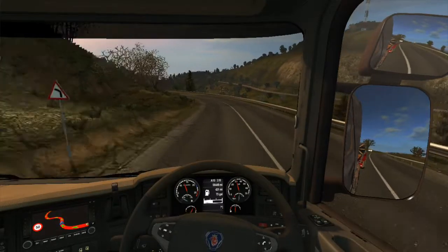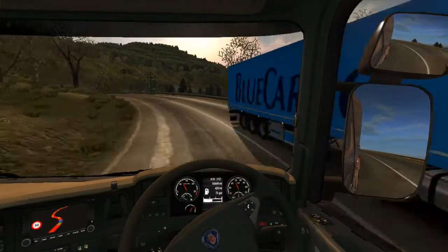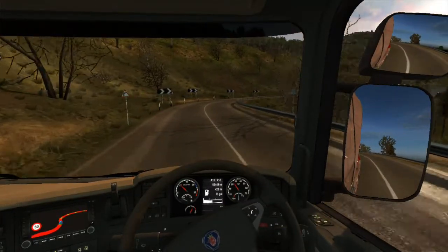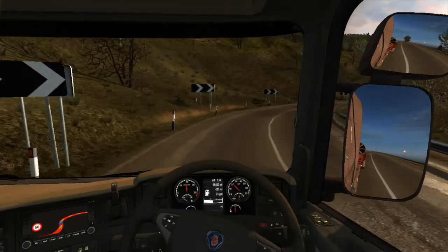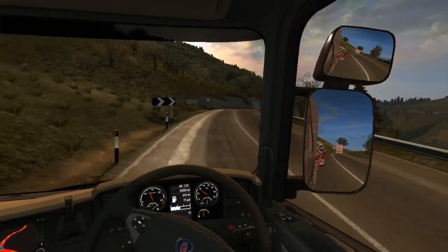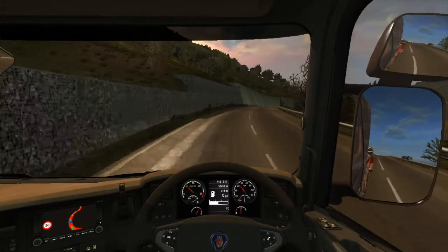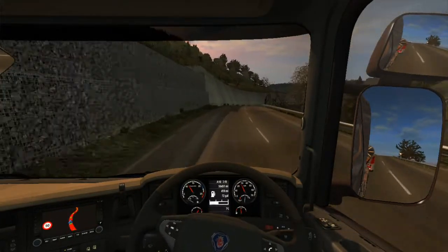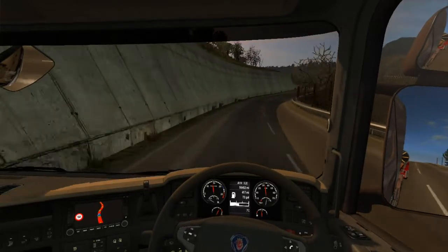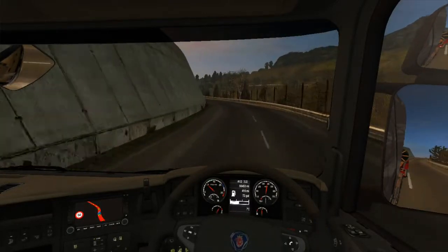Let's just hope it stays like this for the rest of the day. Be a nice end to the day. Nice end to what's been not too bad a trip so far. Had a couple of issues with a couple of the uphill inclines where I've lost a lot of speed, or kind of not struggled so much to get up them, but certainly been pretty slow. Take advantage of this little bit of downhill, pick the speed up a little bit. Still a little bit snaky.